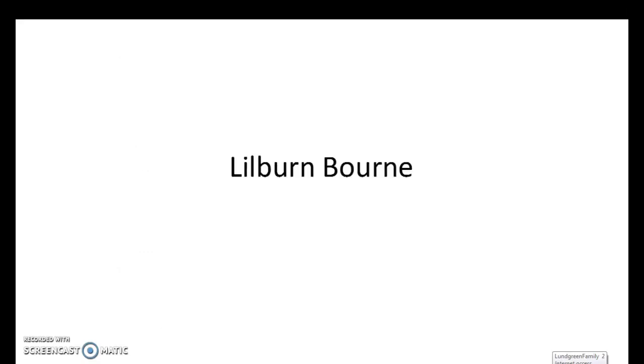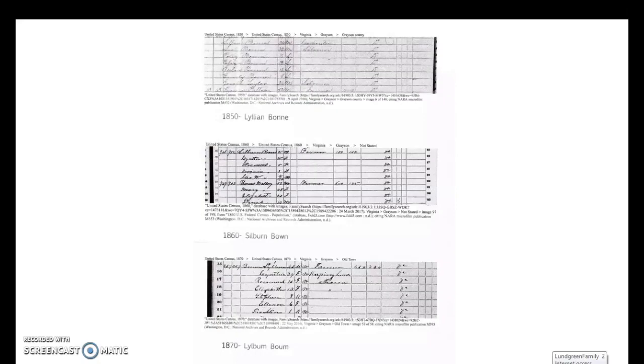For example, I was trying to find Lilburn Bourne. I inputted his name as such, and the monkeys found absolutely nothing for me. Then I manipulated his name and found in 1850 him under Lillian Bond, under 1860, Silburn Bown, and in 1870, Lilbum Bum. None of these sources popped up when I simply inputted his name as he spelled it. But with manipulation, I was able to find these 3 critical census records. That's what manipulation can do for your research, and I'll show you more real soon.